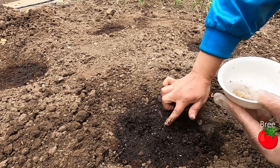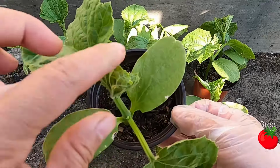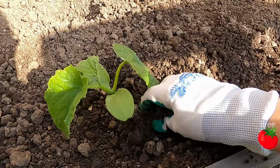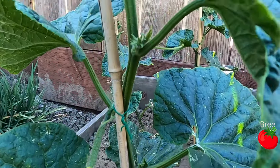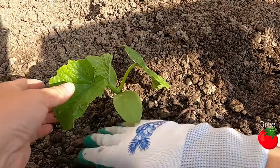This year, I started seedlings and then transplanted. I sowed seeds in seedling trays in mid-March and transplanted them into the ground on April 24th. They have already produced small cucumbers soon to be harvested. So starting seedlings in trays is suitable for areas with low outdoor temperatures and cooler climates.